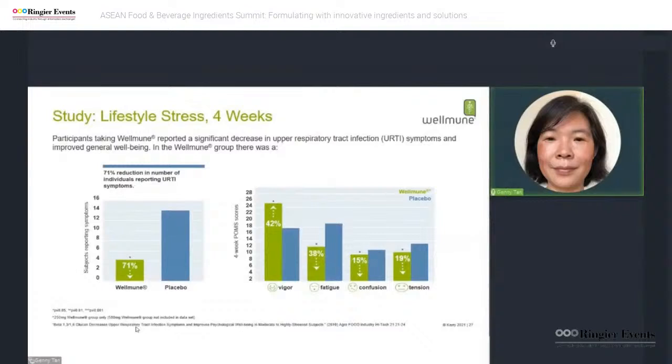The first one is that the group who took Wellmune recorded 71% fewer people with symptoms of upper respiratory tract infection. In other words, a reduction in the number of people with cold and flu symptoms versus the placebo. But in that study, we also measured the impact of Wellmune on improving the general well-being of the participants. We used for that the profile of mood state survey, which showed that 42% of the group who took Wellmune recorded more energy, more vigor, 38% less fatigue, 15% less confusion, 19% less tension.